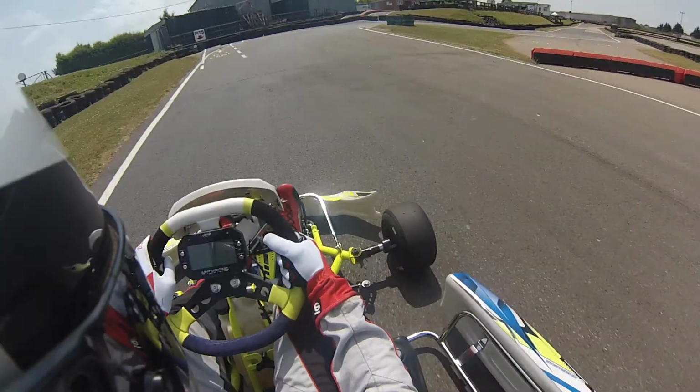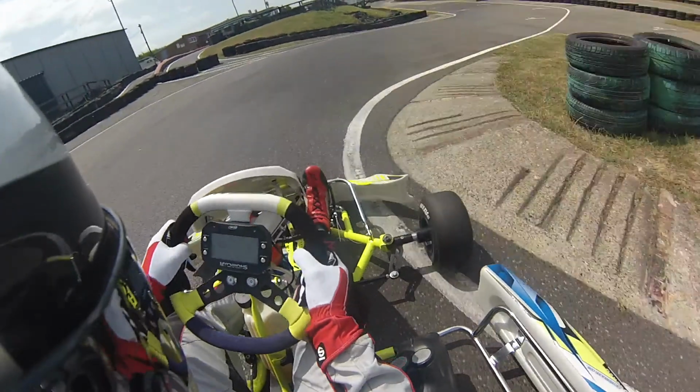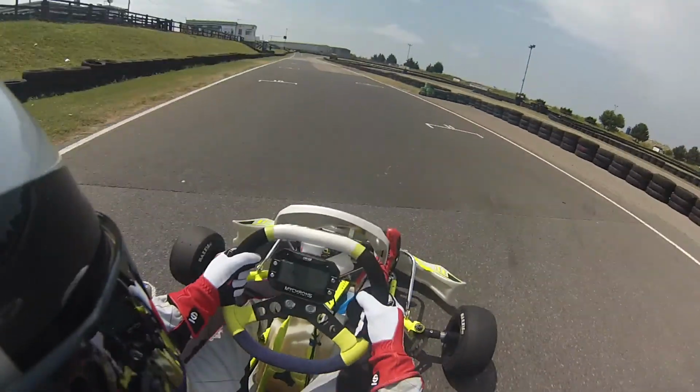I can lock that rear axle a little bit, get it turned in, a really, really nice apex, carry a load of speed through. And as soon as I feel that front grip, I'm on the power, touch of opposite lock, and I drive to the line.